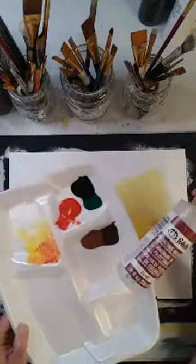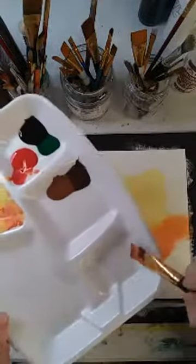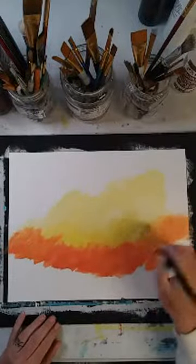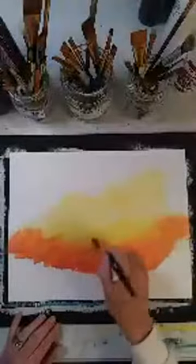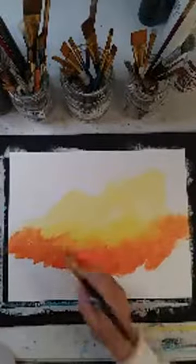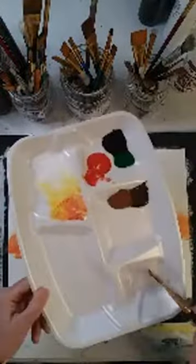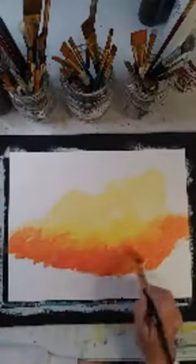I do want to let you know I'm also using a little bit of floating medium by Folk Art right here with my acrylic paints. It's clear, so I'm just dipping it in there when I want to blend into the other color a little bit easier. I'm still letting the brush strokes show through, but I'm just dipping the corner of my brush into the floating medium just to kind of drag the color around a little bit more.